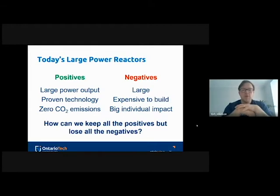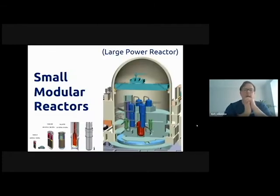So what we really want to do is think about how we can keep all the positives, the output, the technology that we know, zero carbon, and lose all the negatives, or rather, change large to small, expensive to cheap, and big to little. And that brings us to small modular reactors. In this graphic, we see a large reactor, which is a 4-loop pressurized water reactor, typical of what you might see from Westinghouse in the US. And then to the left of it, you see a range of different small reactors.